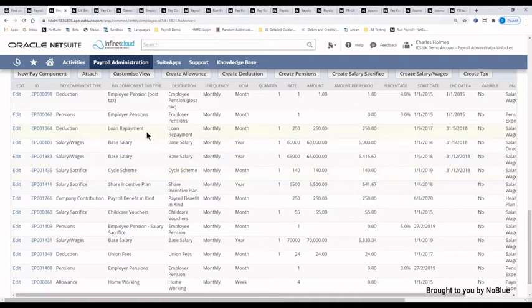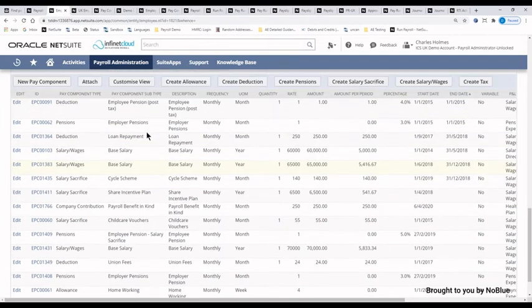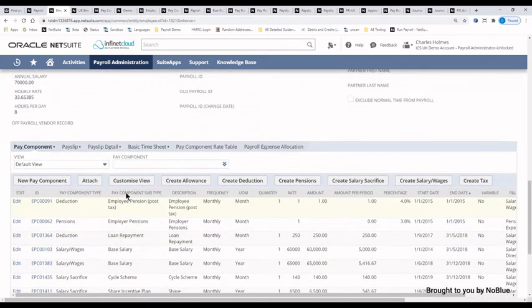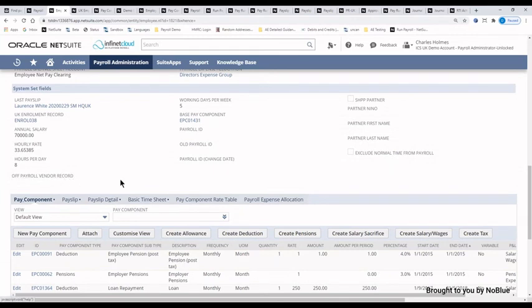We can handle loan repayments and drawdowns on a balance to make sure that we're recovering season ticket loans or cycle to work or all those sorts of things, as well as supporting payroll benefits in kind, P11D, and those associated compensation metrics as well. We do want to link as much as we possibly can on the employee record because it is obviously the central place. So we're also linking our pay slips and other things in there as well.